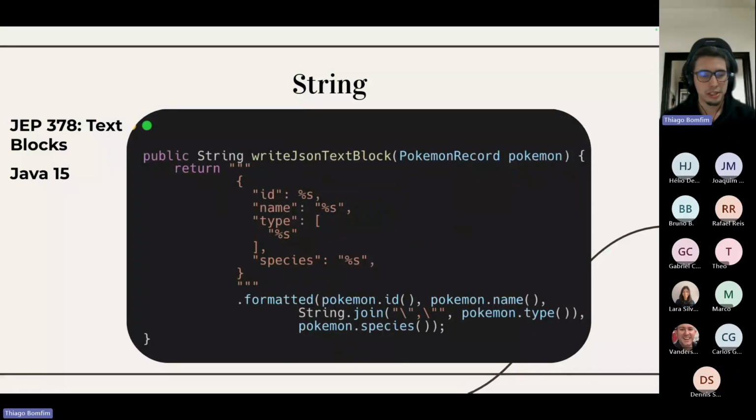With text blocks, now it's much easier to read, to copy and paste. But as you can see here, we have this %s. And yeah, this is maybe not the best thing, right? Because if you flip the ID and the name, if you change them, we have a bug. And maybe you only realize that in a test environment or in production, and this is really bad, right?